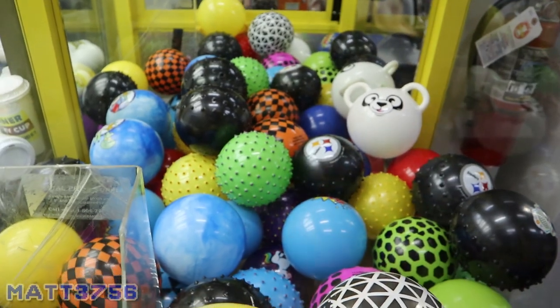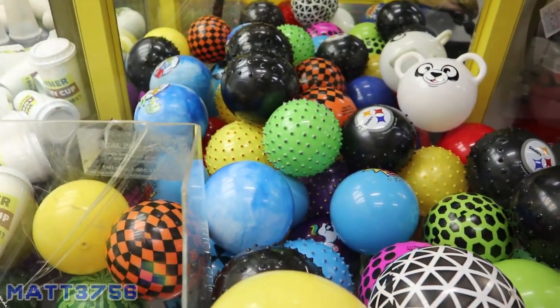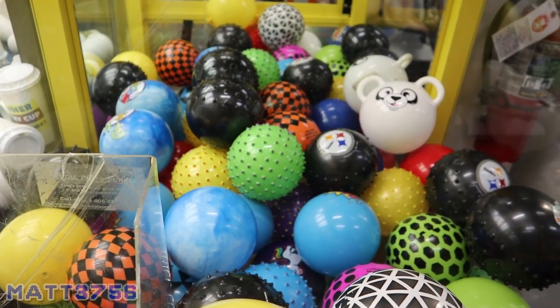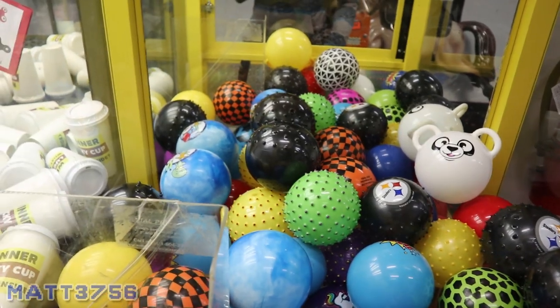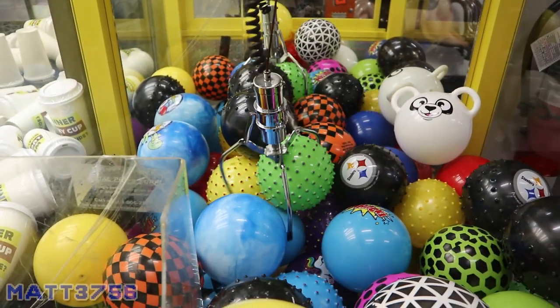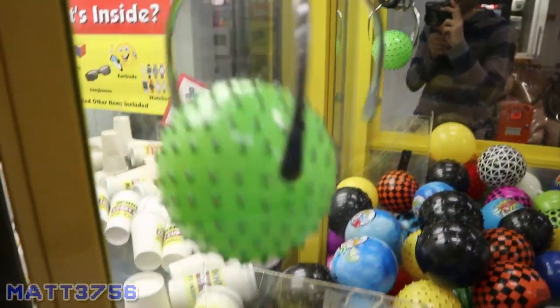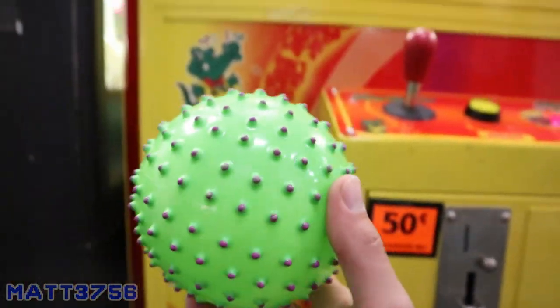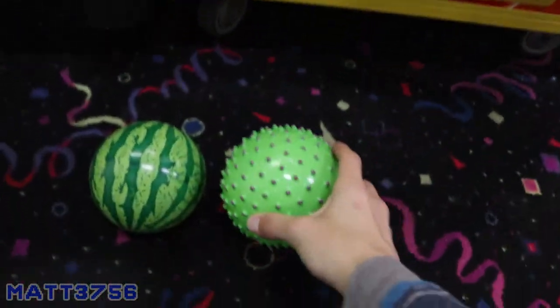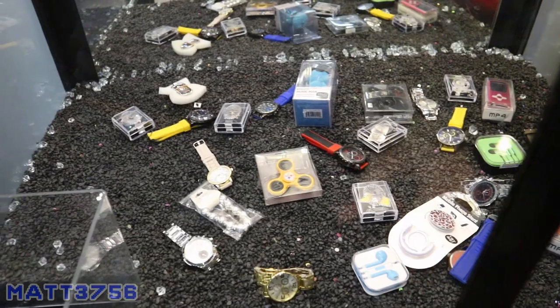Maybe that green spiky ball back here? There's a Steeler one. We got some nice ones in here. I'm gonna try for this green one here. See if we can get two in a row. Come on, baby, two in a row. Oh, there it is. Look at that. Oh my God, perfect. You can win like every time at this. Perfect. Oh crap, it like went under my legs. That was awesome. Nice. Look at that. We got green and green. It's got like a disease.